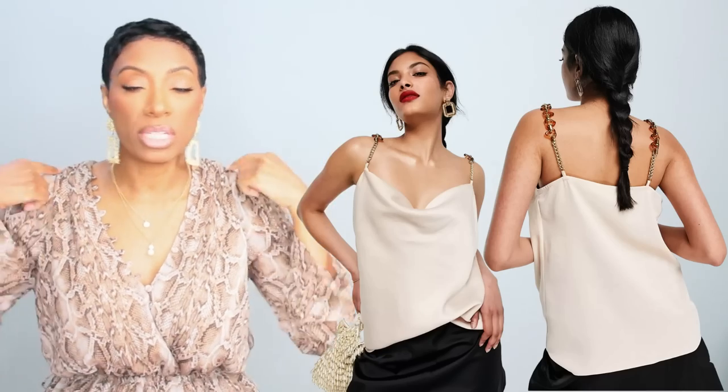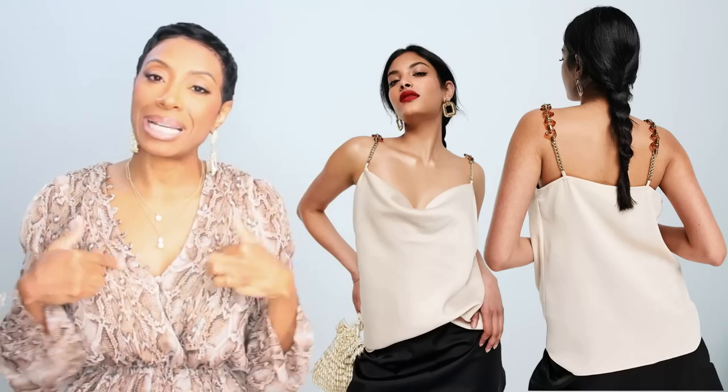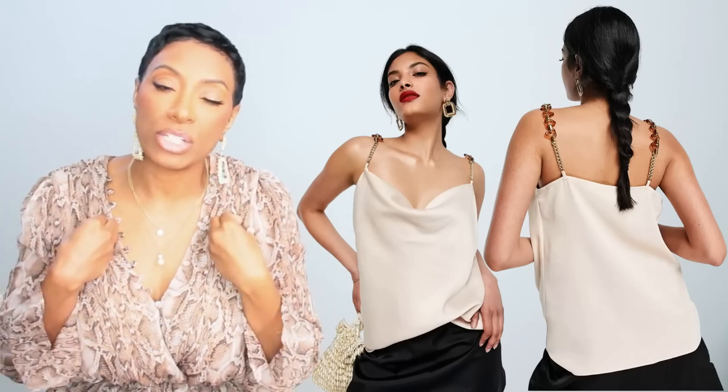But if we zoom in, you see that it has the chain detailing here on the straps. We love that. I know it's not the chain by the boobies. It's the chain by the shoulders. But we're going to take shoulder chains over booby chains right now because that's what we could get. And this works. And I think it still pulls the element into our look. That's what we're doing. $48, ASOS. Will be linked below.